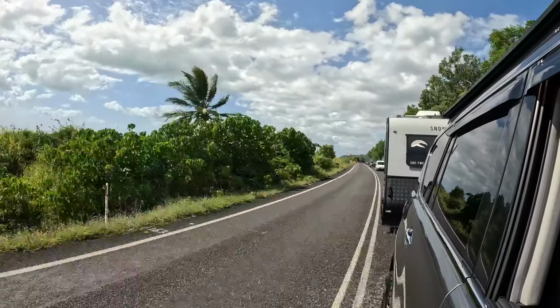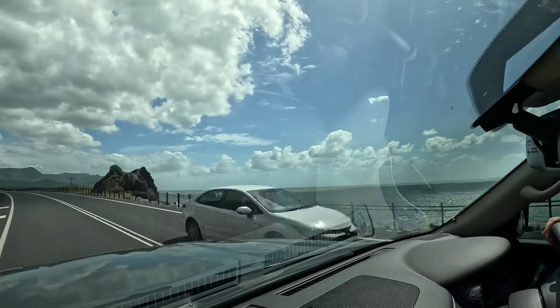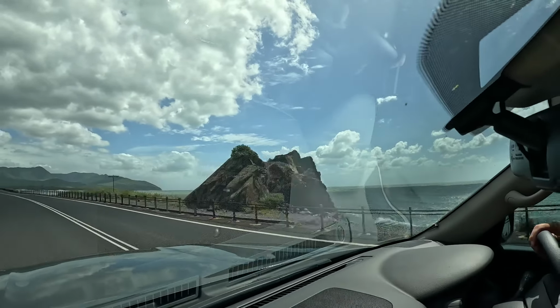We've left Cairns this morning and we're currently on the Captain Cook Highway. Look at this. It's a pretty nice drive. We're heading up to Daintree Beach Resort, but we've booked a few nights up there. So it's still about 30 minutes out of Port Douglas.